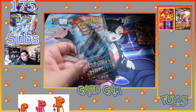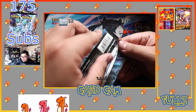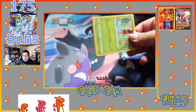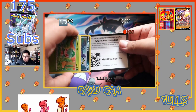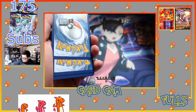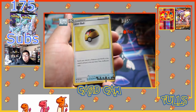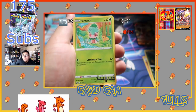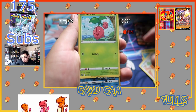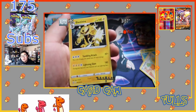Okay, last pack is my boy Empoleon. I would not mind at all pulling his alternate art. So let's hope we pull that right now. All right, guys, here you go. Code card for you guys. Let's get it. 1, 2, 3. Getting rid of the energy. Oh, all right. We got Pignite, Level Ball, Morpeko, Fomantis, Remoraid, Spearow, Pachirisu, Cherubi, Frillish Reverse Holo, and an Electivire non-holographic.